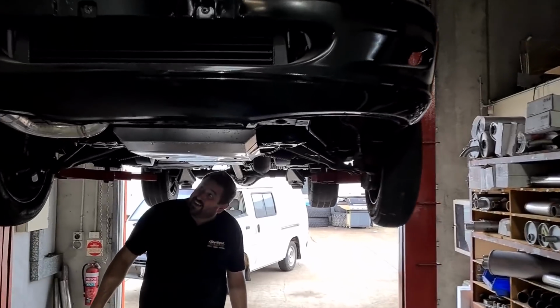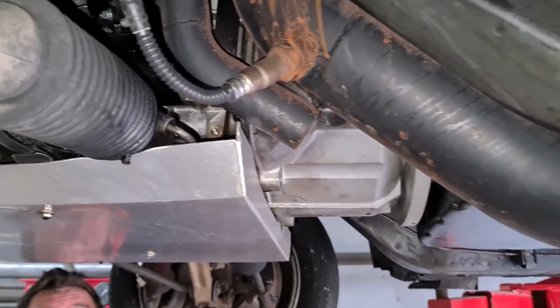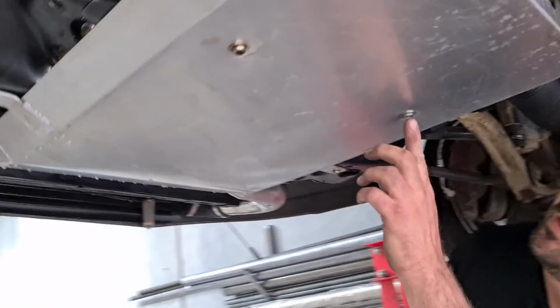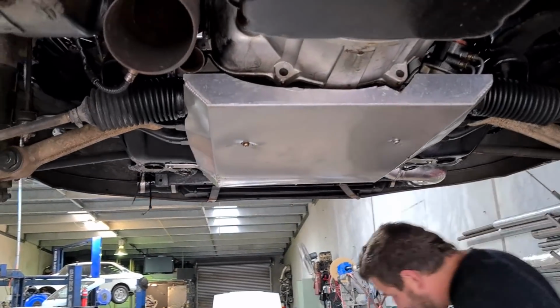Oh dear. Yeah, I can fix that. Bit of a zip, zip. Oh, it's only a little baby weld. Little belly pan for catching those pesky ground problems and stuff bearings in the water pump. Right.